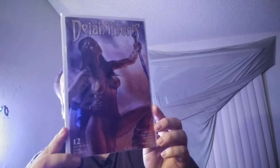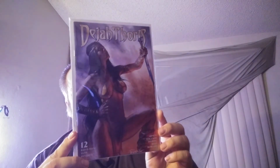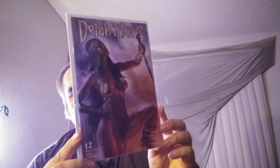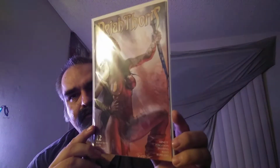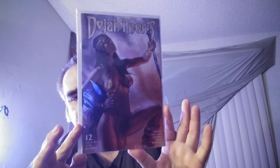This has got to be my favorite Perillo of the year. He has some really nice ones coming out, but oh man, I saw Sequential Geek share a Sacred 6 cover that was outstanding. I might have to pick that up, but this is Deja Thoris number 12, and that's Perillo at his best right there, I think. He always has at least one or up to 3 covers that'll be the absolute standouts of the year for me. So, beautiful. This one will be hard to top. I think this is probably my favorite cover of the year.